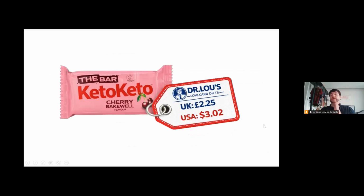Okay, guys, we're moving on to the ingredients. Okay, guys, so here are the packaging ingredients. We can see here, obviously, it comes in at about £2.25. In the USA, that's $3.02. Now, what can we see? Obviously, it gives us all the information here. It's got the KetoKeto Cherry Bakewell flavor bar, and it really is Cherry Bakewell.